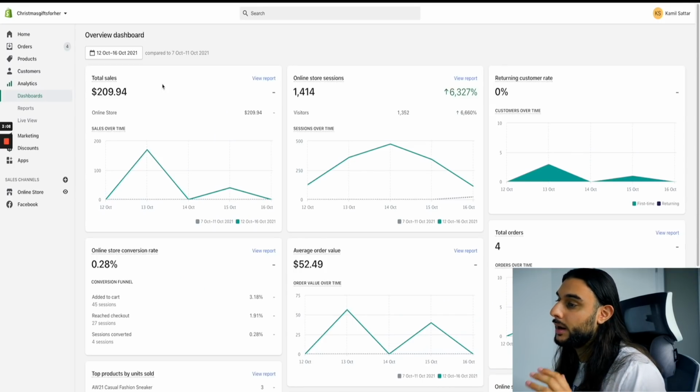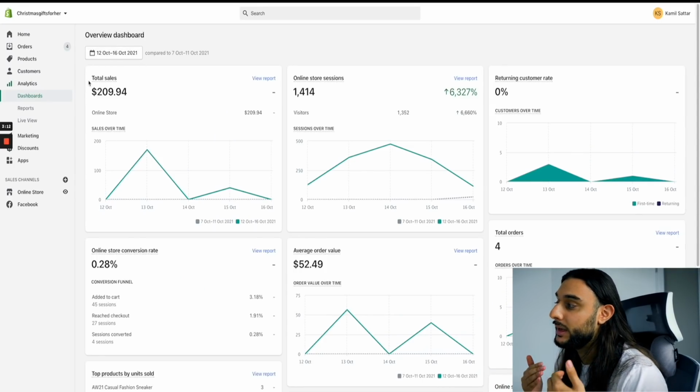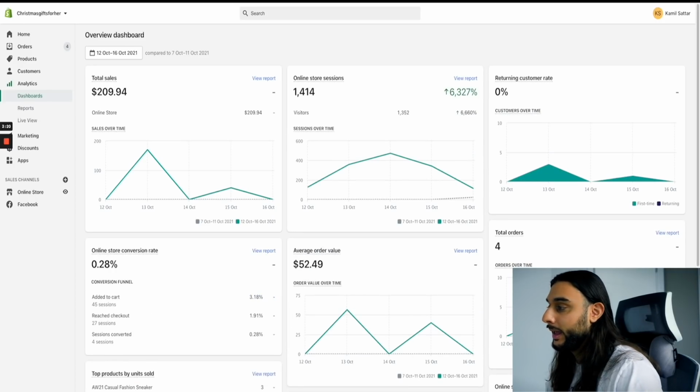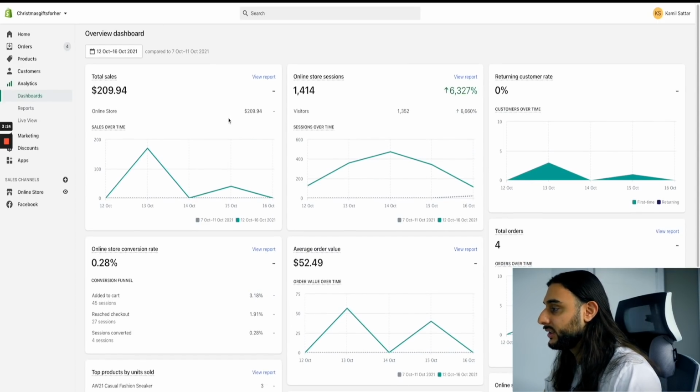As you guys can see, I'm in the Shopify dashboard, and if you look at the dates, it's from the 12th to the 16th, and those are the days that we actually ran the Facebook ads for. So that is the most accurate number, and if we refresh the screen, you're going to see that these will stay the exact same. And as you can see, we didn't get any sales since yesterday, since we made the changes, since we started spending more money.